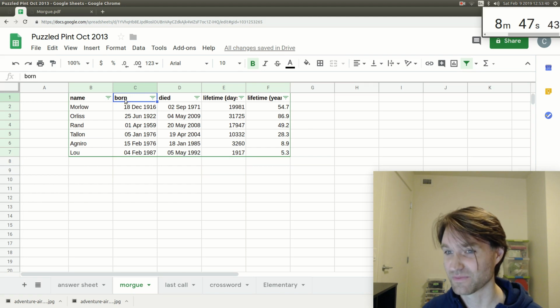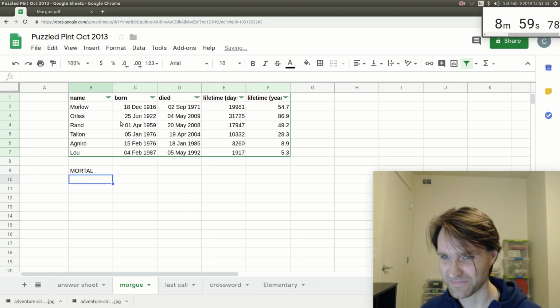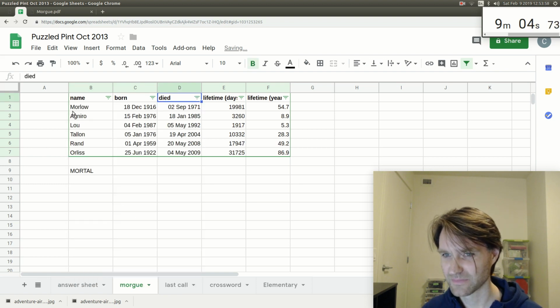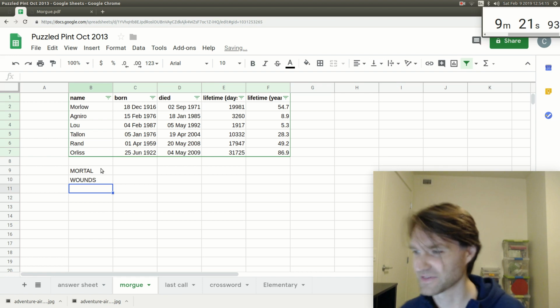Okay, cool. So when you sort by the birth date, the first letters of the name spell mortal. That, like I said earlier, we might need to sort them. See what happens when we sort by the death date. Maltro obviously does not spell anything, but since death is the end of their life, let's look at the last letters. Wounds. Great. Alright, I think that's all there is to that one.